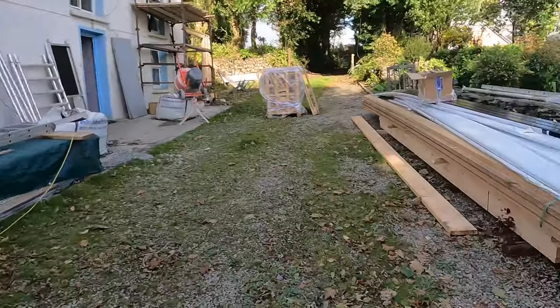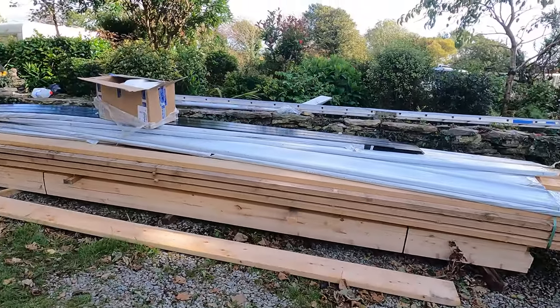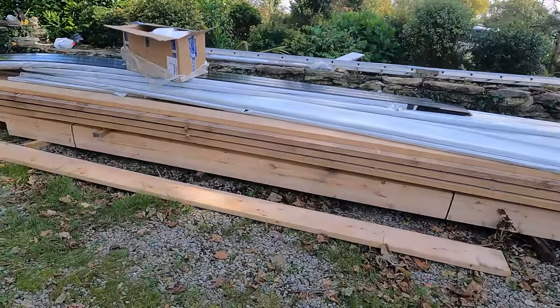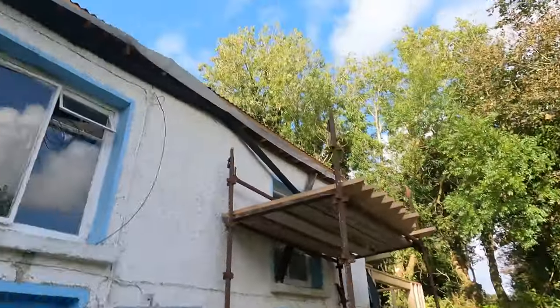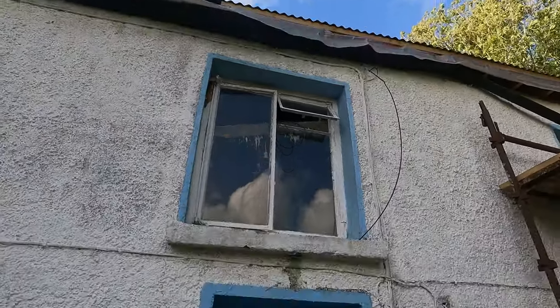In the meantime, I got another order of lumber. I was just running out of the 2x6s, not sure why. And I wanted some 2x8s for the big lintels that I'm putting in here. I got my fascia and soffit for the front up here, to stop the wind flowing through, because I also have a stove. I want to fit the stove.